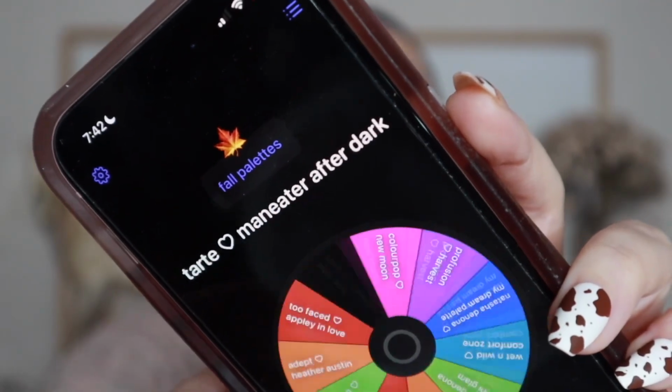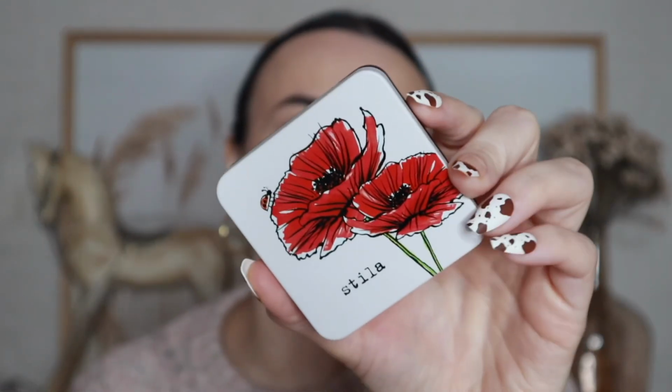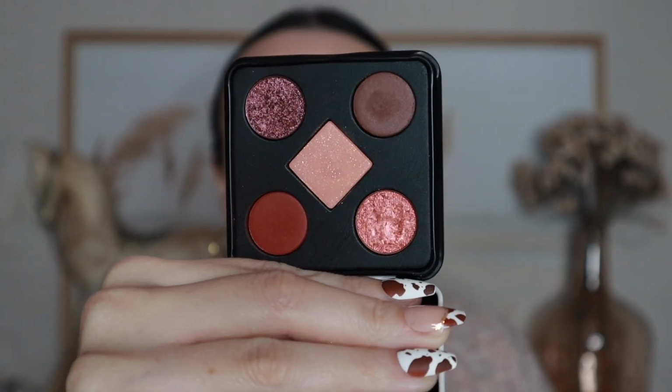Okay, so we're on to look number 2. I'm going to let it pick my next palette for me right here. So let's see what we get. Stila Berry Bouquet palette. And this is what this palette looks like. There's the outside, which is really, really beautiful. And then we have the inside right here. Really beautiful berry toned palette. It's extremely pigmented. So let me zoom in a little bit more here.